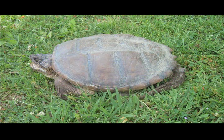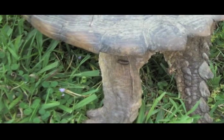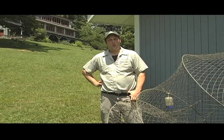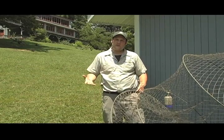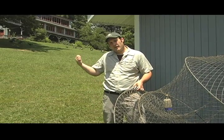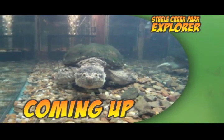One thing that's interesting about many of the snapping turtles and soft shells, where they don't bask nearly as often or as fully as some of the other aquatic turtles, oftentimes these turtles are found with leeches on their bodies. We've introduced you to a lot of our resident turtles that we have here in Steele Creek Park. Now we'll take you back inside the Nature Center's lab and give you a little more information about these shelled reptiles.